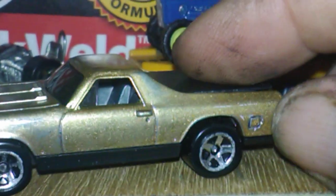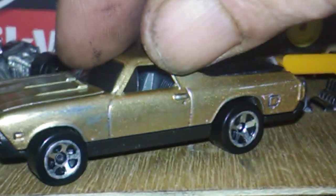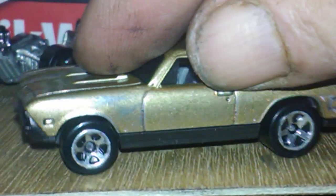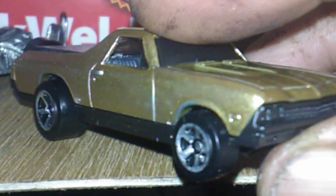Y'all see that white line? That's part of the deco that I didn't get rid of, looks like. And I think I rubbed a little bit too much on it right there and took off the paint. But anyway, let's see about the other side.